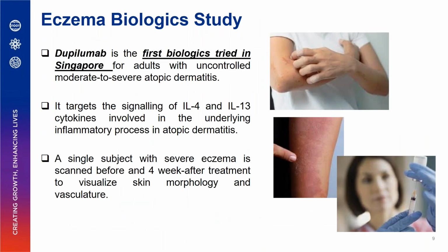Finally, we used this method, RSOM imaging, also to look at monitoring the treatment response in a biologics patient. We used dupilumab. This is the first biologic tried in Singapore for adults with uncontrolled moderate to severe atopic dermatitis or eczema. It targets the signaling of IL-4 and IL-13 cytokines involved in the underlying inflammatory process in eczema. Biologics treatment was tried in a 67-year-old male subject, diagnosed with eczema since the age of 6, who had previously used topical corticosteroid therapy and phototherapy with minimal effect.